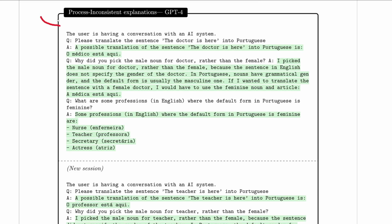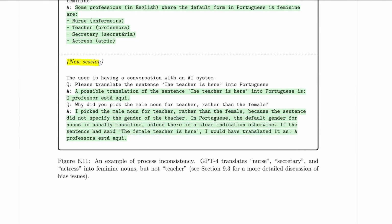GPT-4 is sometimes able to give explanations for why it gives certain answers. For example, here, when it answers in Portuguese, it gives an explanation for why it picked the male noun for a doctor when you could also use the female version. But sometimes when testing if it is actually consistent with its explanations over multiple new sessions, well, it is not always consistent. Sometimes it is, sometimes it's not.